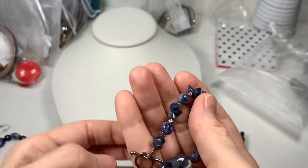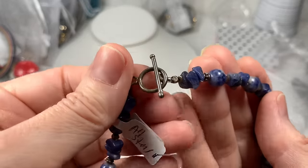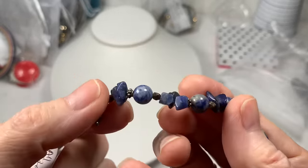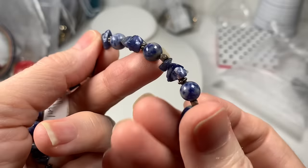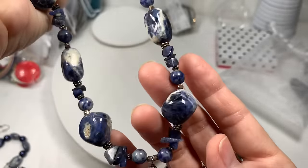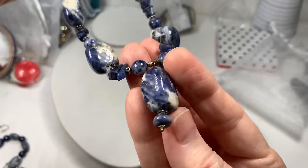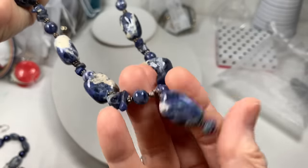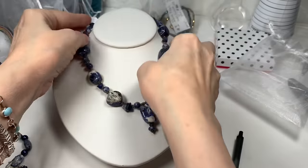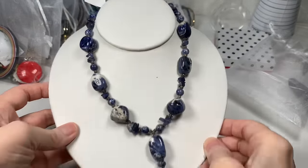Okay, so you've got this very beautiful necklace with all sterling silver findings on it as well. And all of those little beads in between are all sterling silver. So you have real stone and a lot of silver beads in between. And then it comes down to this pendant and sterling all the way to the end. So that's a lovely piece. It measures 16 inches and just looks great.